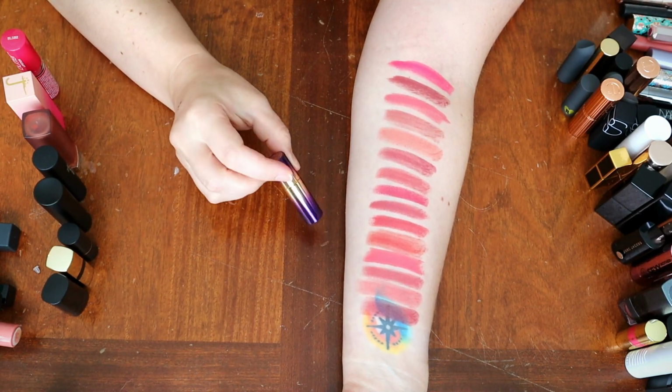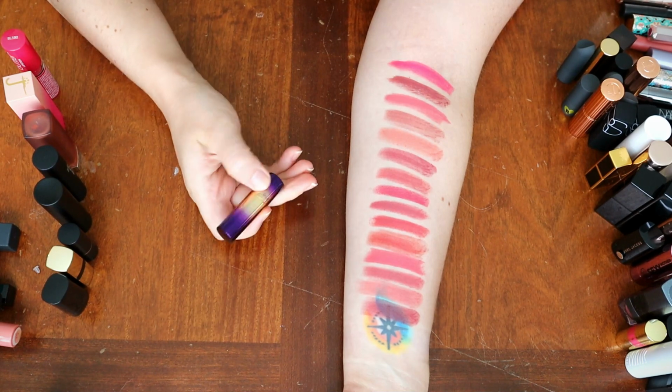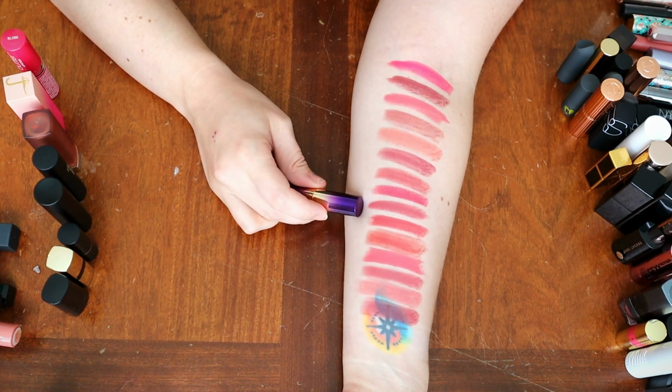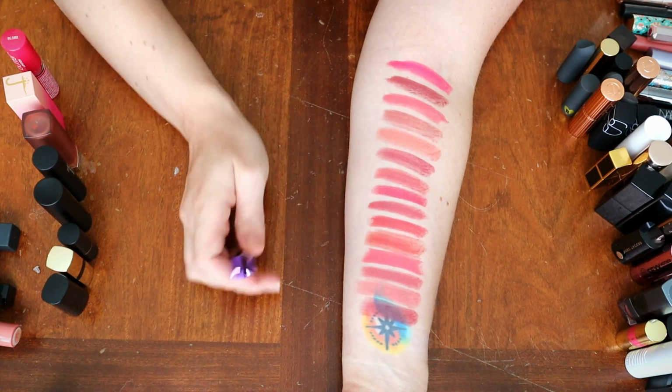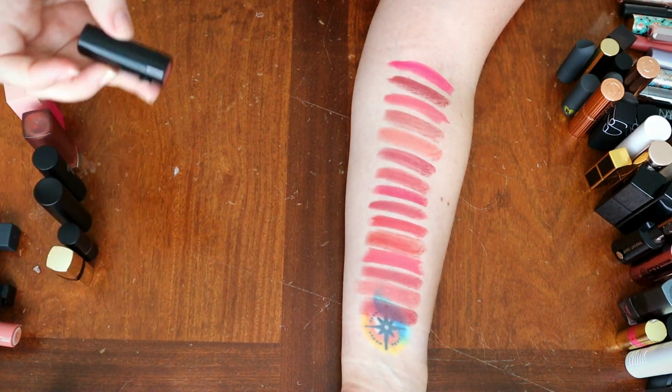We also have this right here. This is in the shade Living. This is from Tarte. This is one of their Quench shades, or from their Quench line rather. And again, this is something that I don't know that they make anymore, but I do like it, so it is going to stay in the chopping block section.